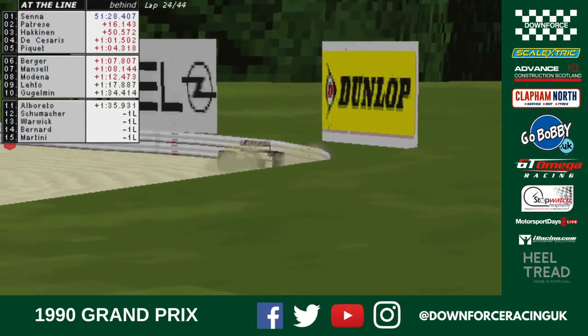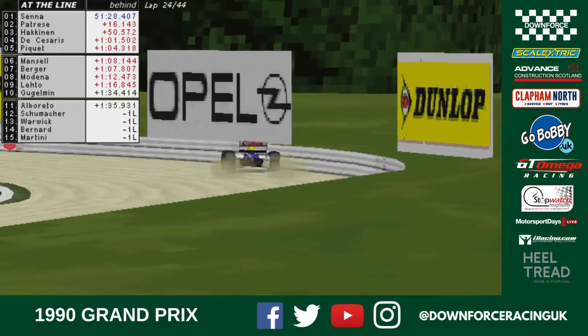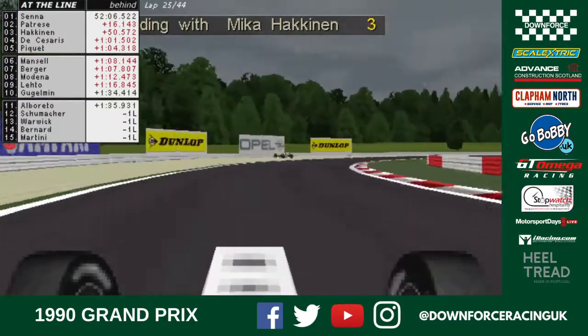But Williams want points here in Belgium. Patrese was challenging for victory. Boutsen, of course, has already retired from the lead with a gearbox failure. So Riccardo Patrese is trying to get the car going. That's going to put Häkkinen in the Brabham into 2nd place. There he goes.